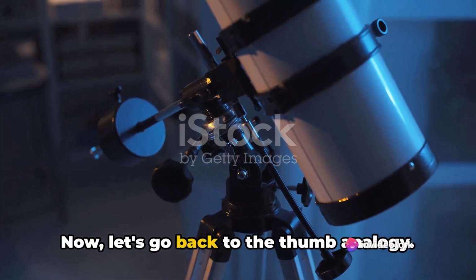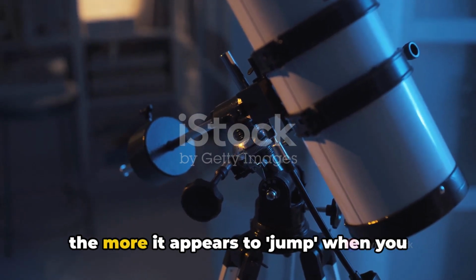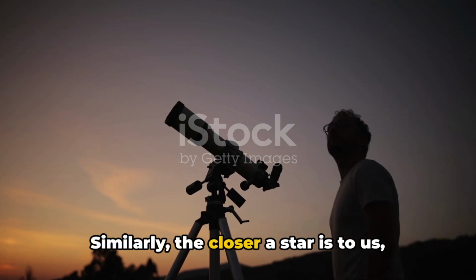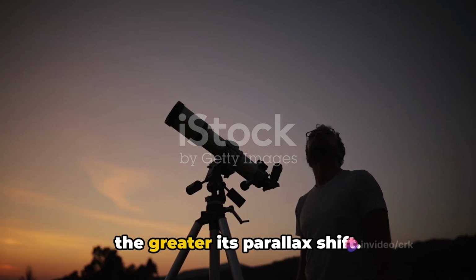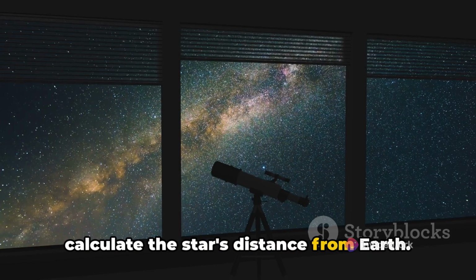Now, let's go back to the thumb analogy. The closer your thumb is to your face, the more it appears to jump when you switch eyes. Similarly, the closer a star is to us, the greater its parallax shift. So, by measuring this shift, we can calculate the star's distance from Earth.